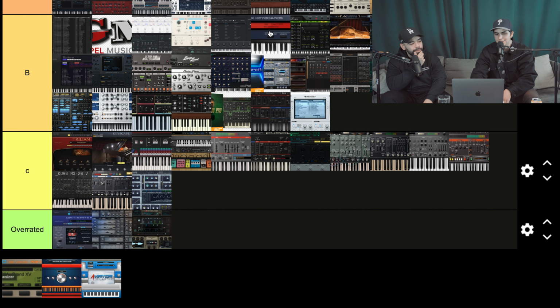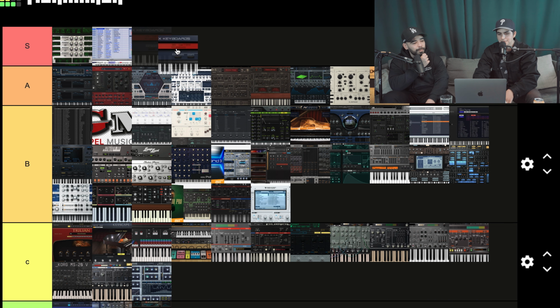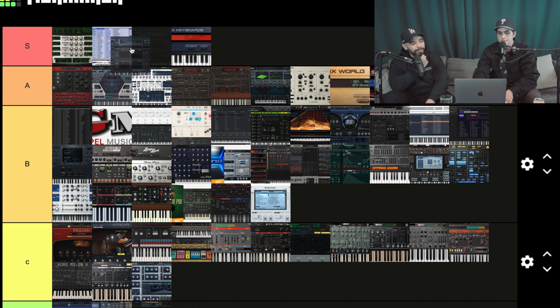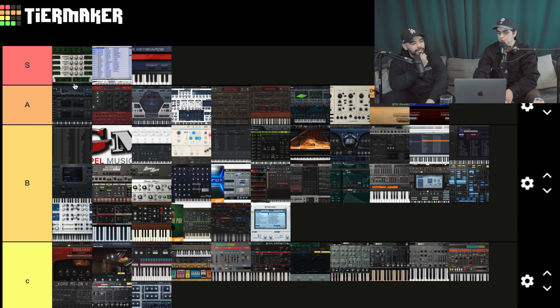SRX Keyboards for me. This is A. Throw it up, bro. That might be S for me, bro. Ooh, that's probably the best thing from Rolling Cloud. You might be right. It might be S. I'll put that up. Okay. Yeah, SRX Keyboards. We gotta put Trident. Oh, Trident might be S too. We'll talk about it at the end.